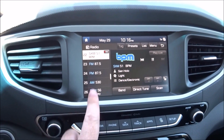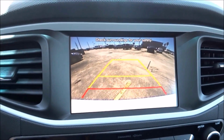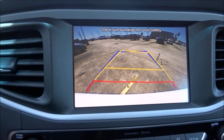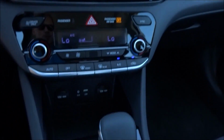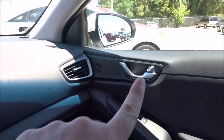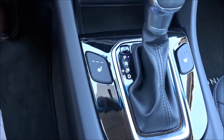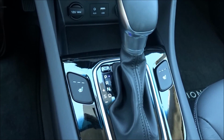However, if you upgrade to the Ultimate package, it will also give you the rear parking sensors as well. But you do get your standard guidance lines, which also does include trajectory, so when you turn the wheel, the lines will line up with whichever direction you turn the steering wheel, and you put it in park. You also have those automatic door locks, which will lock when the car is put into any other gear other than park.